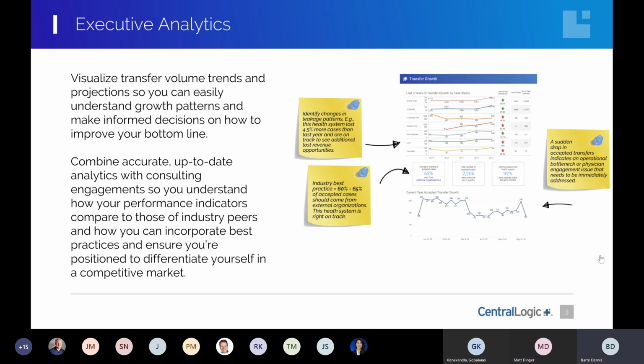Yeah, and just to add to that, and Matt kind of touched on it as well, obviously the ability to grow volume is very highly dependent on your ability to have capacity and capability. And part of the very strategic value of analytics is to be able to look at data at a very high level and then drill down into those opportunities around potential capacity issues and or capability issues.